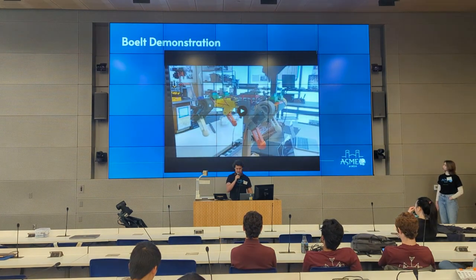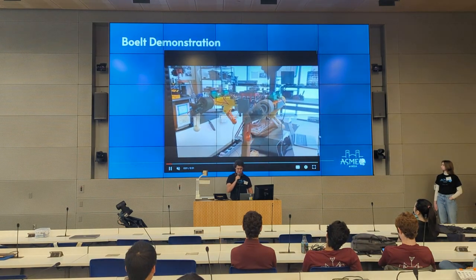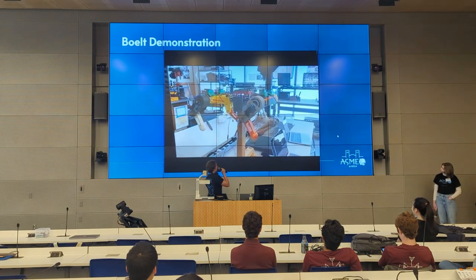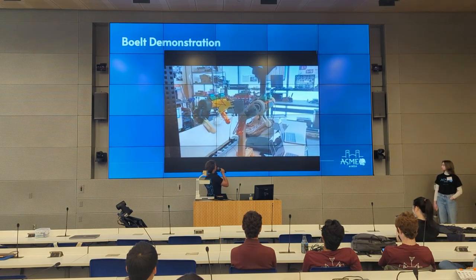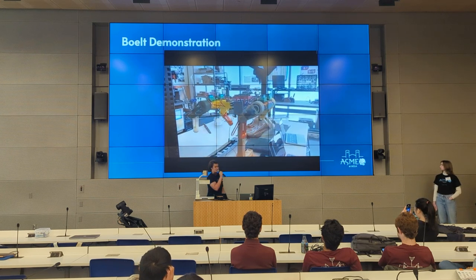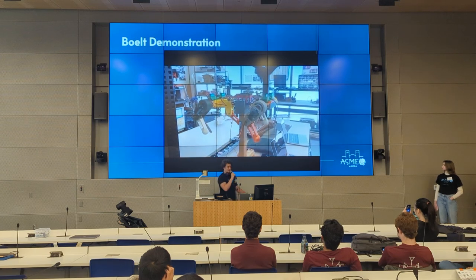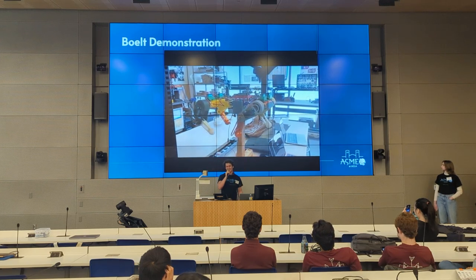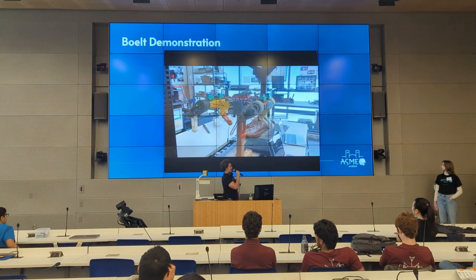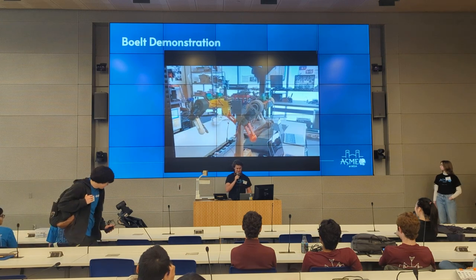So I have a little video of Bolt. As you can see, this is Bolt on his test stand walking. He's got a pretty good little motion going. He has to shift each of his legs forward individually to maintain his balance, and then he shifts his entire body weight forward. But this was a lot of math to figure out, but it was a super cool problem to tackle. And our CS team was phenomenal getting this up and running.